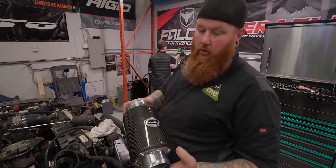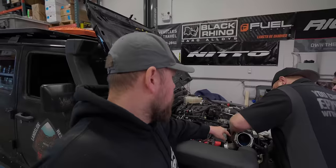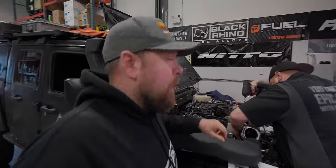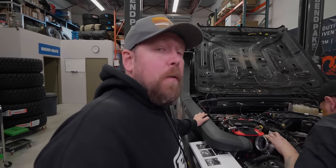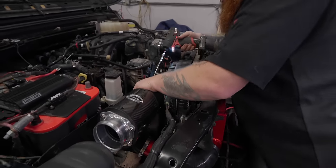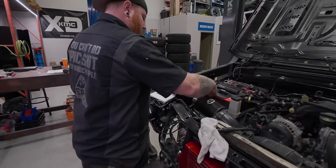I think I'm gonna put the cold air intake air filter on. Looks super cool. We've got the sealed cold air intake filter here. And what we're doing that's kind of unique with this supercharger install is we're gonna adapt it to connect to the OEM snorkel. And then this whole setup should keep water out of the system. That's a straight shot. Almost, yeah, just a little bit. Perfect.